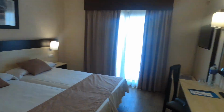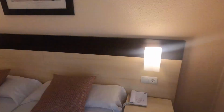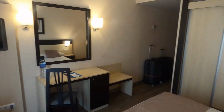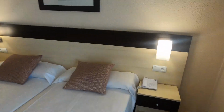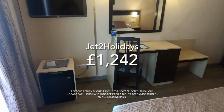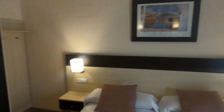So, first of all, I want to explain that this is booked as part of a Jet2holidays package. There are 2 of us staying here for 5 nights, and the entire package cost, which includes return flights from Leeds Bradford Airport, seats on the aeroplanes in both directions guaranteed and chosen, transfers from Malaga Airport to this hotel in both directions, 5 nights accommodation on an all-inclusive basis, everything in, has cost £1,242. So that is not bad going, to be quite honest. In fact, it was much cheaper doing it through Jet2holidays than I could have done it myself, booking things individually. So I'm going to go back to the beginning and then we'll go through it all.